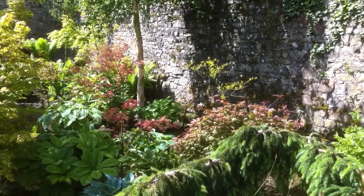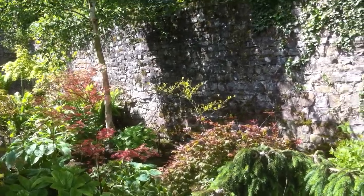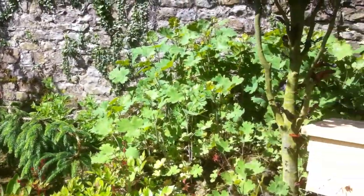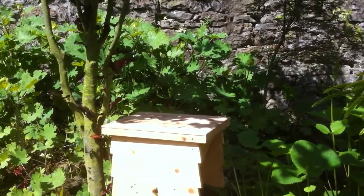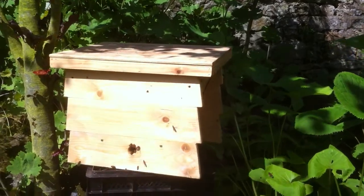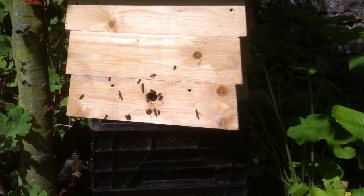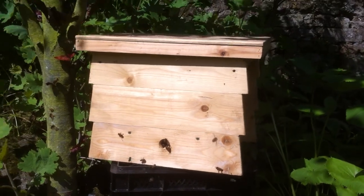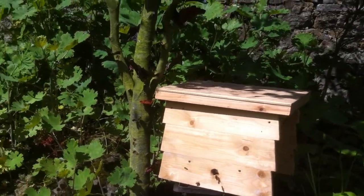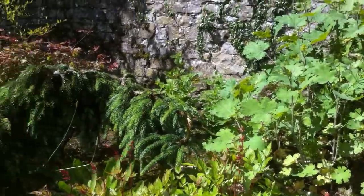Also in the stream area I've put lots of hostas and rodgersias. I had a swarm of bees the other day, so here you can see they're in a nucleus box and they're happily building away there. I'll make another hive and put those in about a month's time.